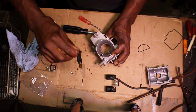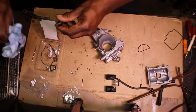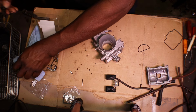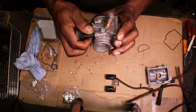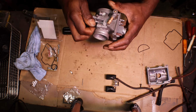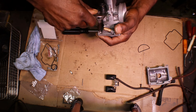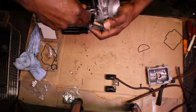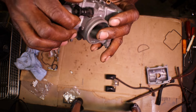Alright, so now we got the choke. Make sure that works good. Put the choke back in it. I've built a lot of carburetors over the years, and some of them are different and some of them the same. Once you do so many of them, they're pretty much easy. 4 carburetors, 2 carburetors together. So choke is in.